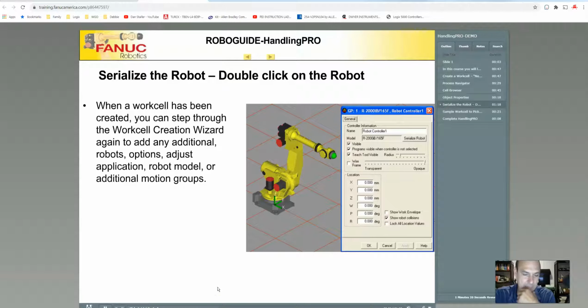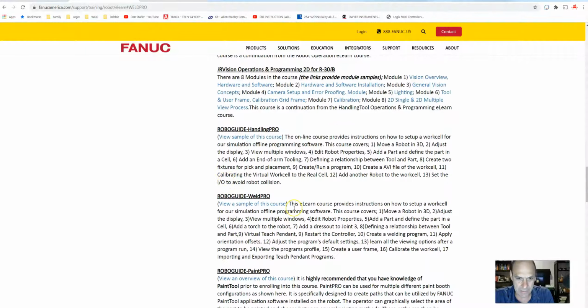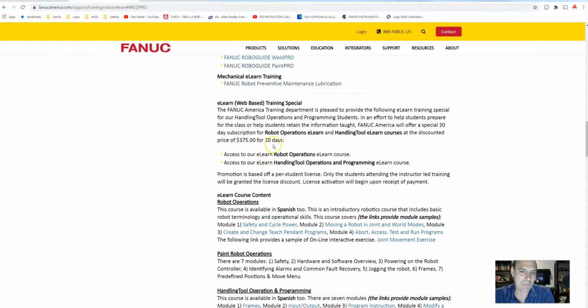Now, without the software, it's all visual, right? You're just watching slides and how they do things. So it's kind of limited. That's why it's important to get access to the software. Interestingly enough, when we go back here, they do have software access to the Fanuc software for $375 for 30 days. So if you want to get hands-on with the software that I'll introduce you to today, it's one of the few options you have, because the Fanuc software is very expensive, to my understanding.